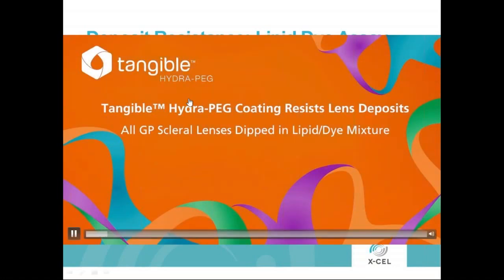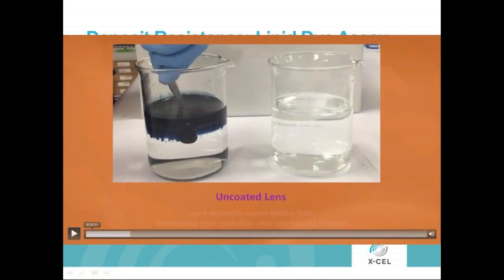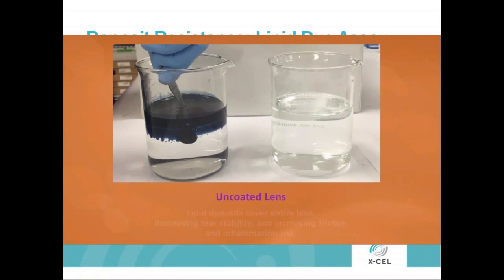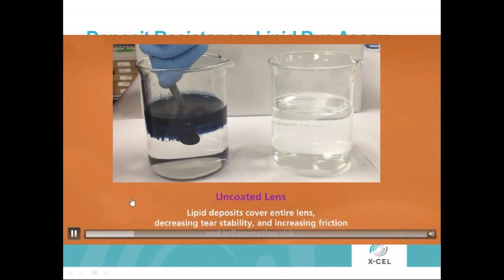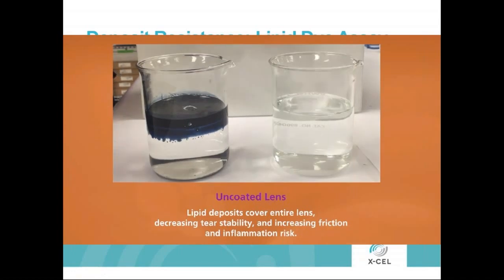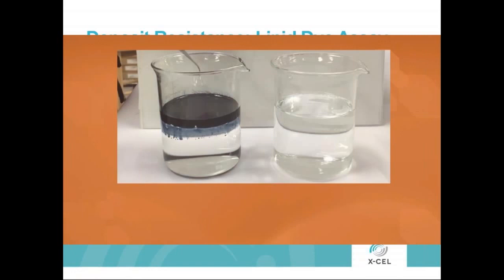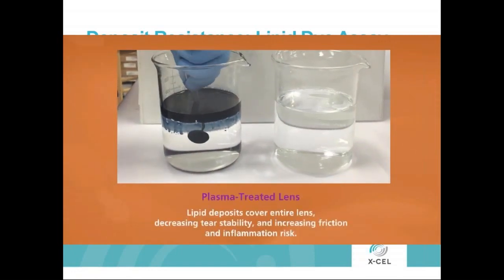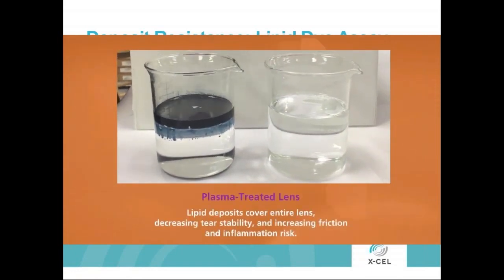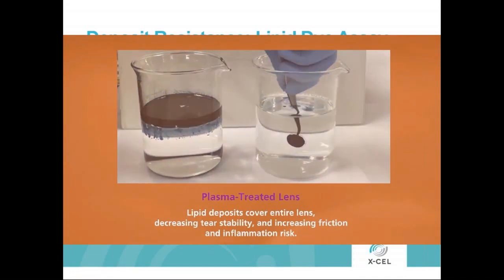Tangible Hydra-PEG also resists coatings, and what we're going to show you here is the lipid dye assay test, with three different lenses being dipped. The first one is an uncoated lens, and as you see it dipped in the lipid dye assay and then dipped to be rinsed, the lipid adheres to the surface of the lens. This next lens is a plasma-treated lens, and again, the lipids adhere to the surface of the lens, and then when rinsed, still adhere to the surface of the lens.